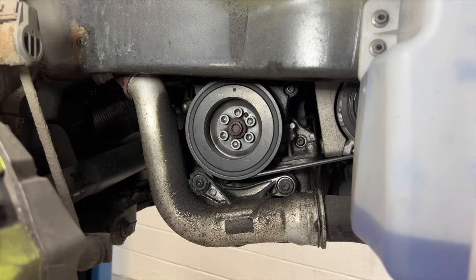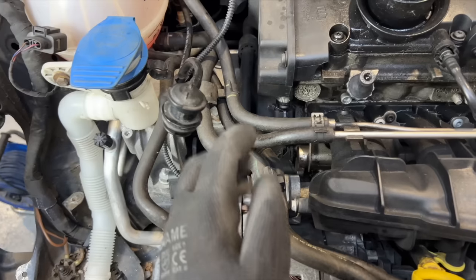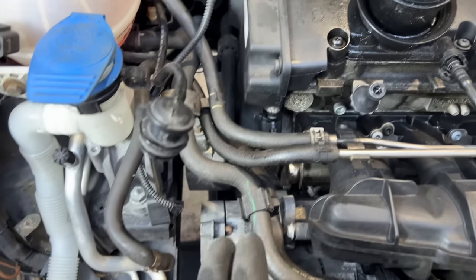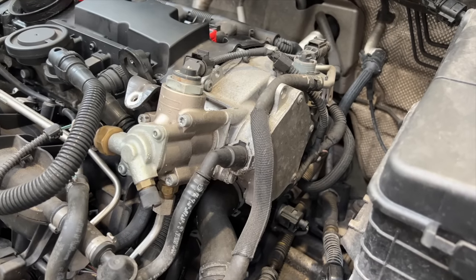Then there's a matter of putting the engine at TDC, aka top dead center. This is indicated by some markers on the left side where the cam belt is located, as yes, this engine is still belt driven despite having a chain on the other side. That just deals with the VVT.